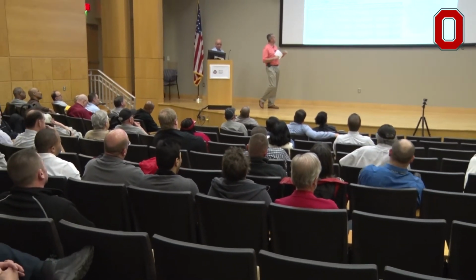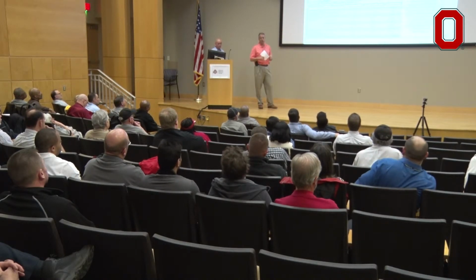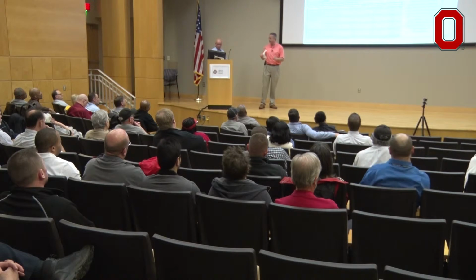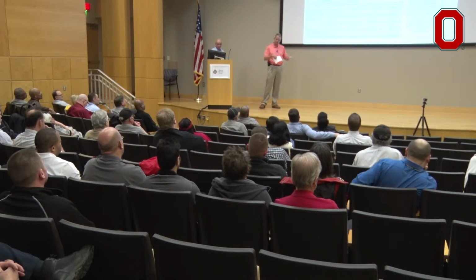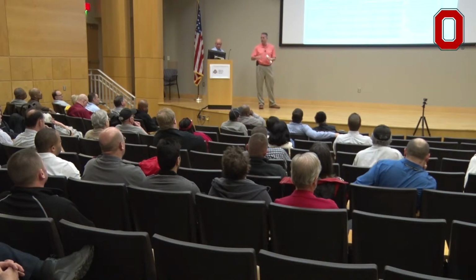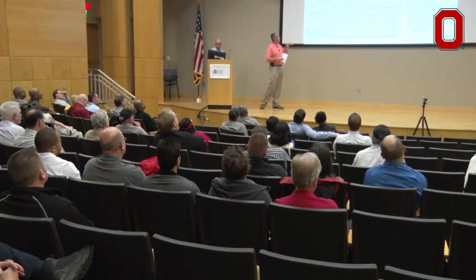So some of the things we found, first of all, the shop cart was much easier to push than what they had put together themselves. A lot of them had scavenged a cart here and there. I won't say a target sharpening cart because that doesn't exist, but they had some kind of cart that they had loaded up. We just improved that process with a better tool.